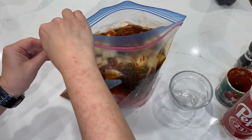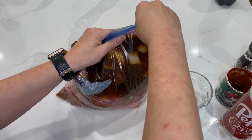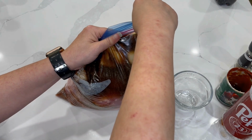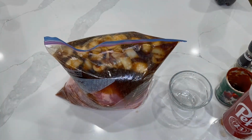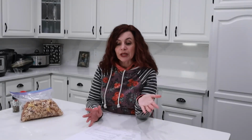Then just get that in your freezer, take it with you on the trip, throw it into your slow cooker when it's thawed, or even partially thawed will work for this recipe. Even just thawed enough to get it out of the bag, which you can do by running your bag under some water before you dump it in there.